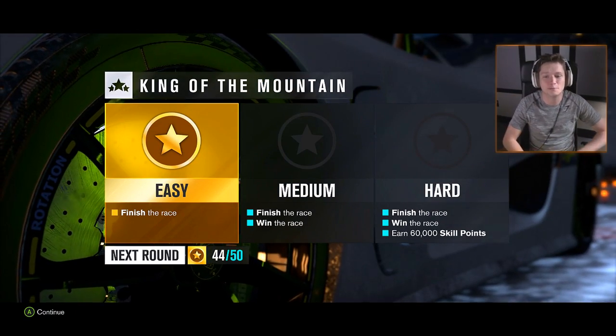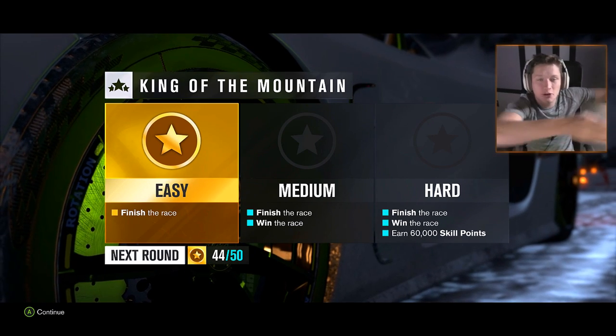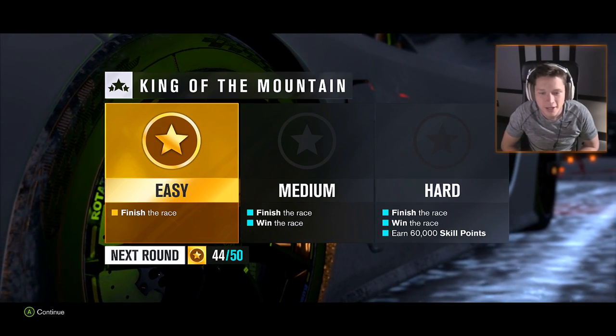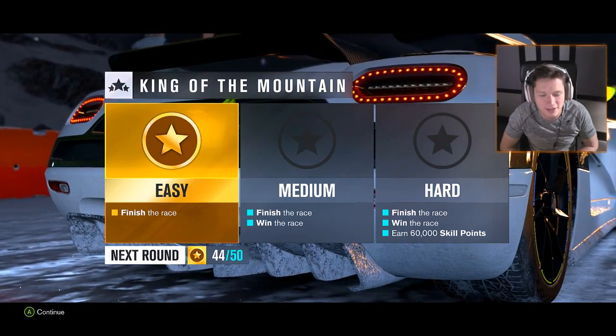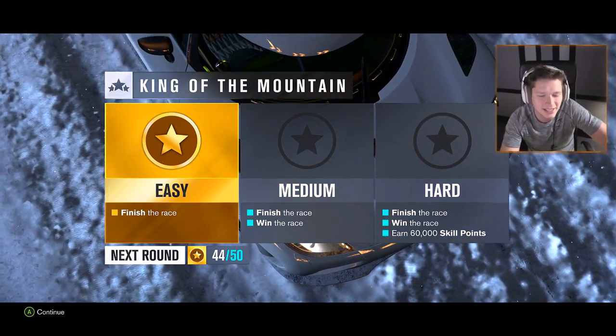We didn't even get 2. I forgot that you need to do everything that the previous ones had. So we got the 60,000 skill points that was our biggest worry, and we didn't get anything else.